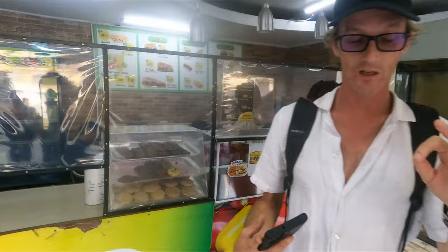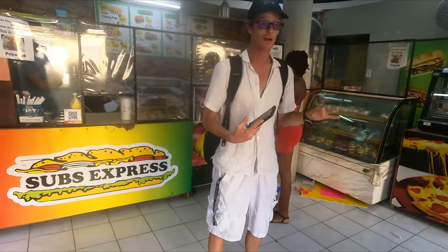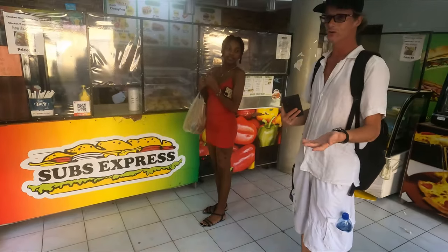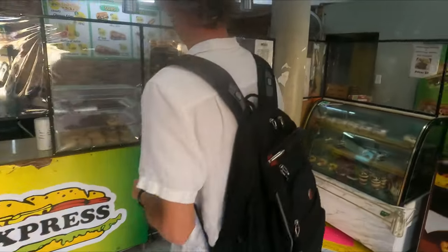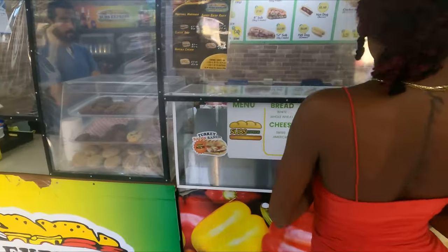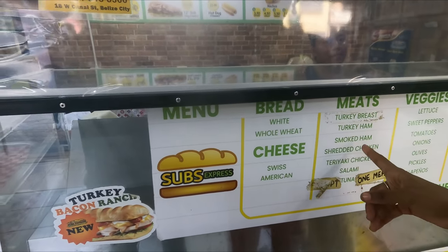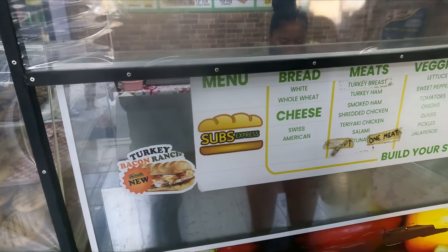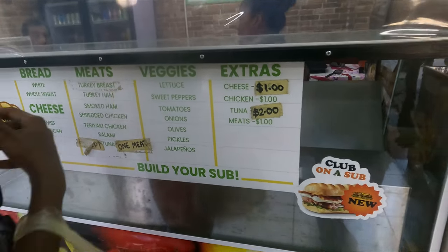So you guys, this is like the equivalent of Subway in the US, but different. You generally get all of the sub varieties, so it's not too bad. A 2 meter, okay? The smoked ham. Let's give it to the smoked ham, man.